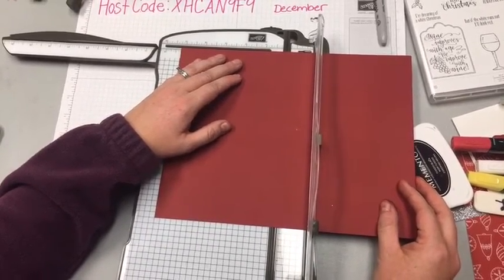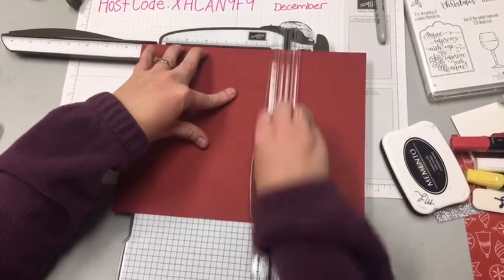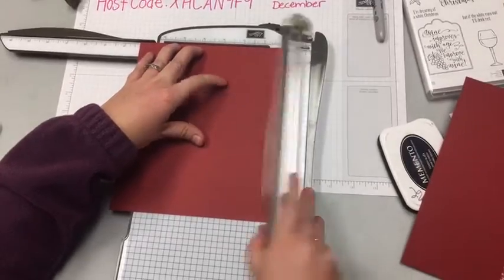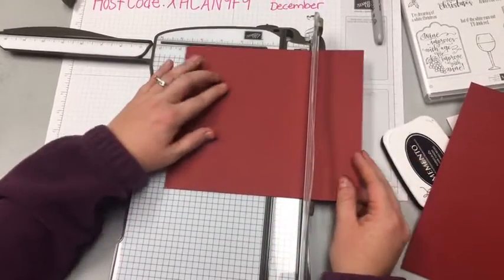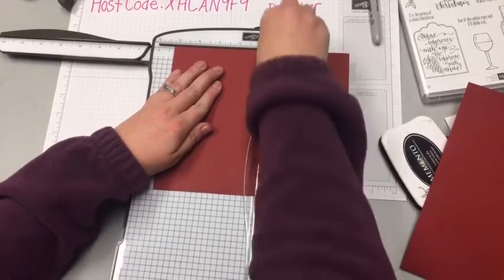Do I want to do 5 1/4? Here, I'm probably cutting this the wrong way. I can't function right now. I just got done with card class, so if anyone from card class is on, no, I did it the right way. So it's 7 1/4 by 5 1/4.